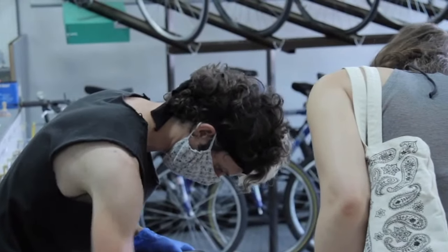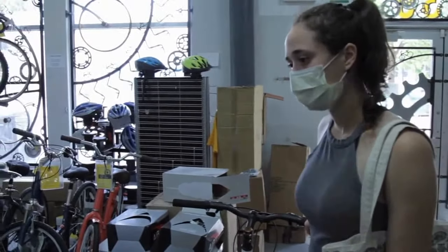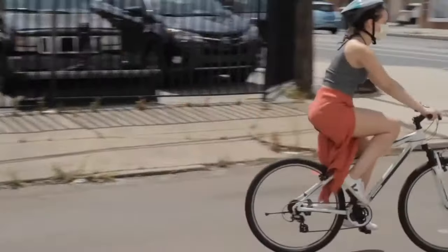We came up with this Bikes for Neighbors program where we were providing bicycles to essential workers and also to parents and guardians of our youth graduates. Bikes are a natural social distancing tool. We have a large stock of bikes and we knew we would be able to help. We couldn't solve the problem, but we could certainly help.